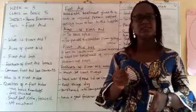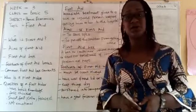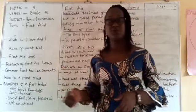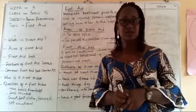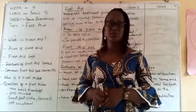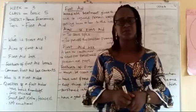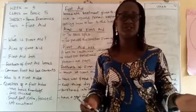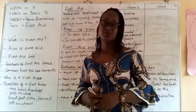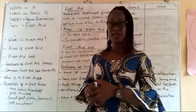First aid box. What is a first aid box? Down here we have one in the school. I would have gone to carry it. But I know that in many homes we are having it now, right? If you don't have it, then when you come to school some other time I will show you. Or if you go to the chemist shop or the pharmacy, you can request to see a first aid box and they will show you, right?